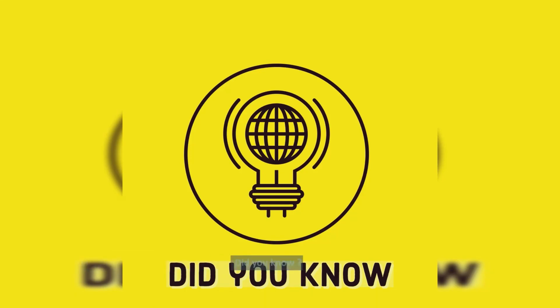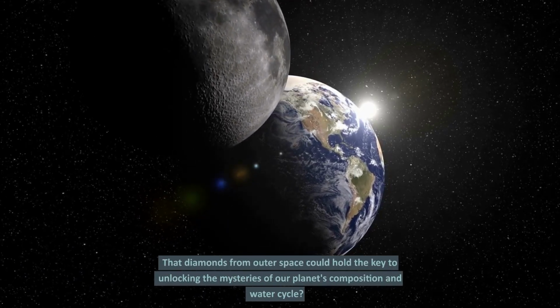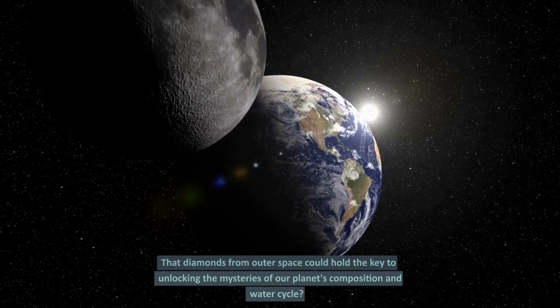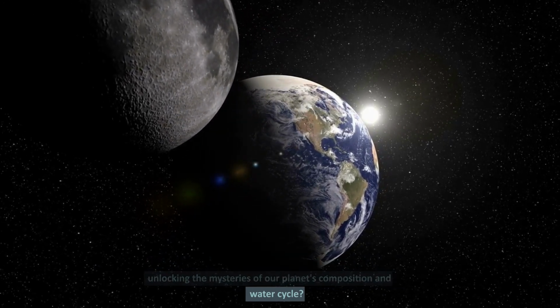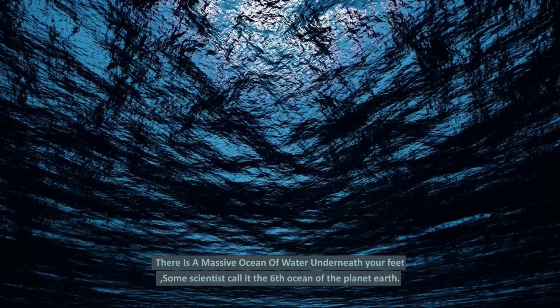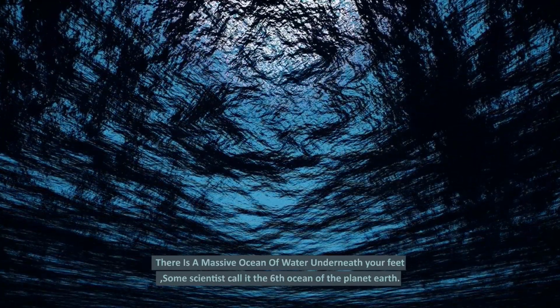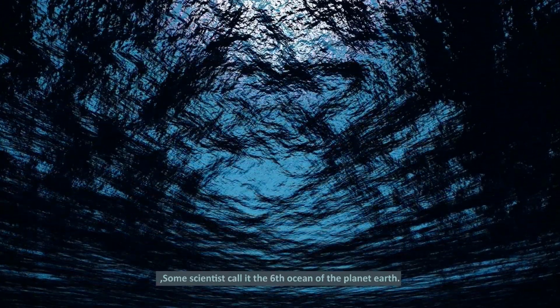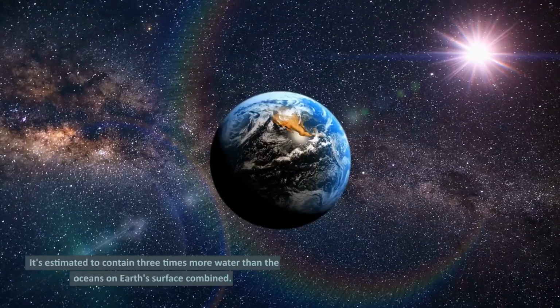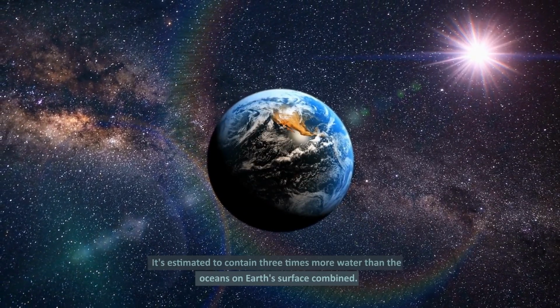Did you know that diamonds from outer space could hold the key to unlocking the mysteries of our planet's composition and water cycle? There is a massive ocean of water underneath your feet. Some scientists call it the sixth ocean of the planet Earth. It's estimated to contain 3 times more water than the oceans on Earth's surface combined.